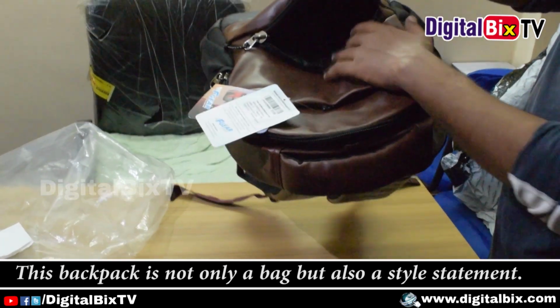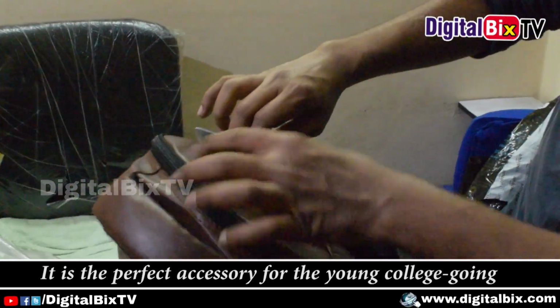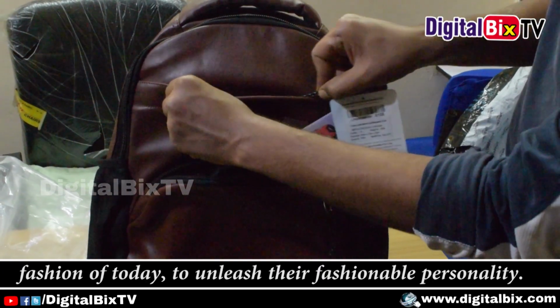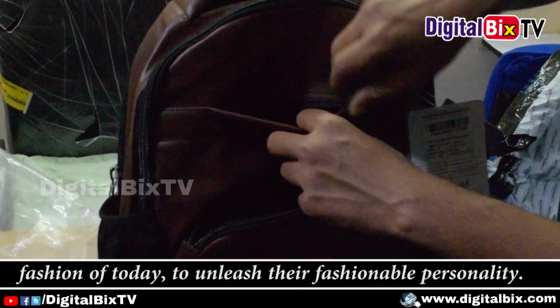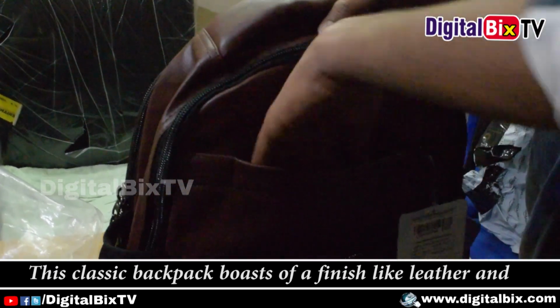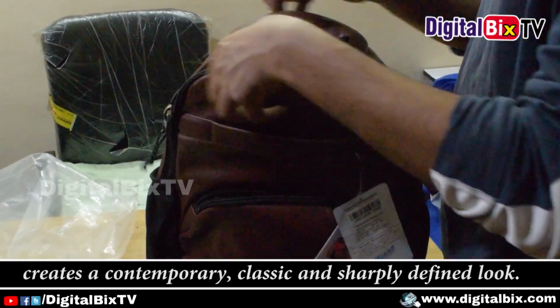This backpack is not only a bag but also a style statement. It is the perfect accessory for the young college-going fashionista of today to unleash their fashionable personality. This classic backpack boasts of a finish like leather and creates a contemporary, classic and sharply defined look.